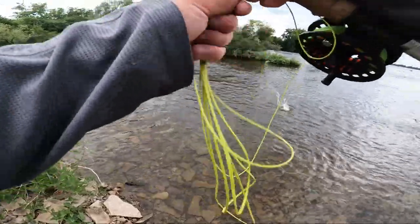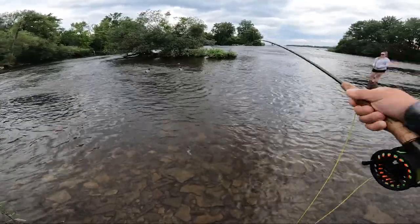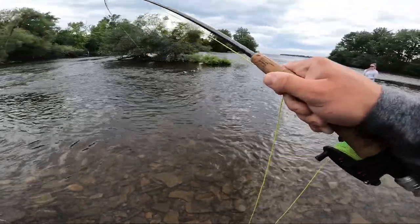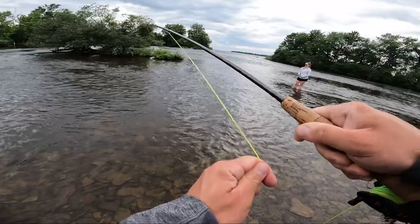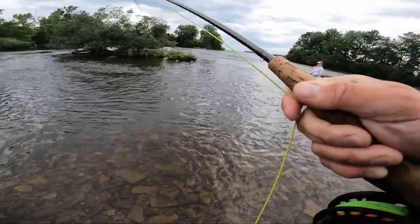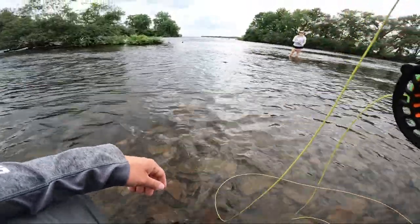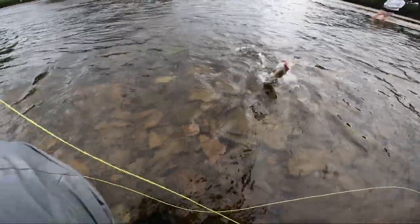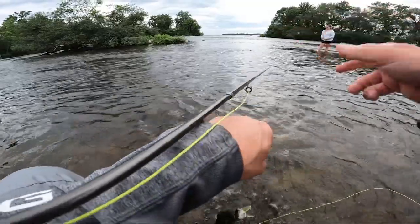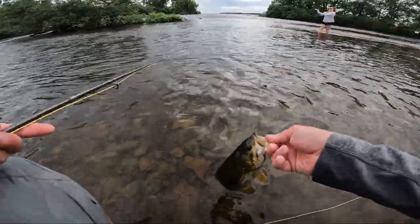Oh! Sorry. I definitely didn't mean to do that. I just threw it in there to let it sit. Feels decent. Yeah, that might be my biggest. It's a good fish. Poached Amanda's hole, took her fish. Not bad. It's a gorgeous fish, man.